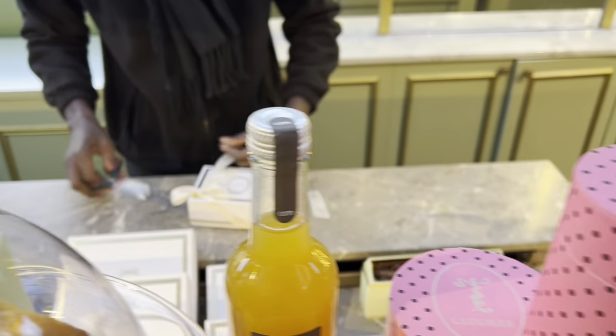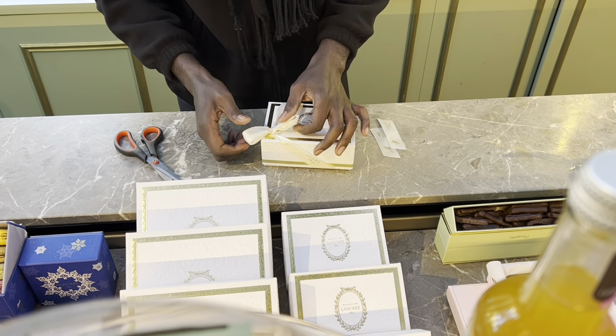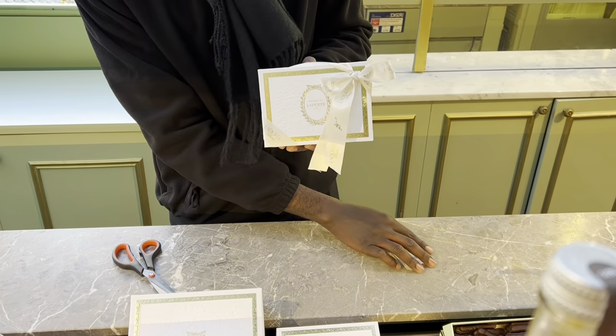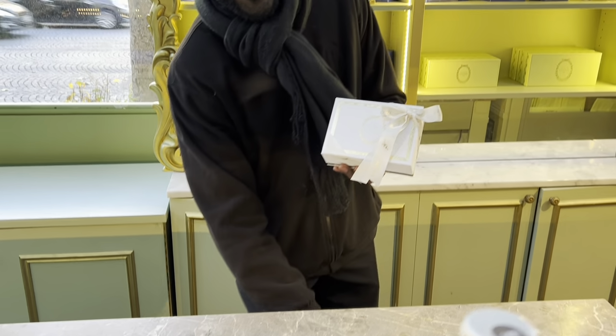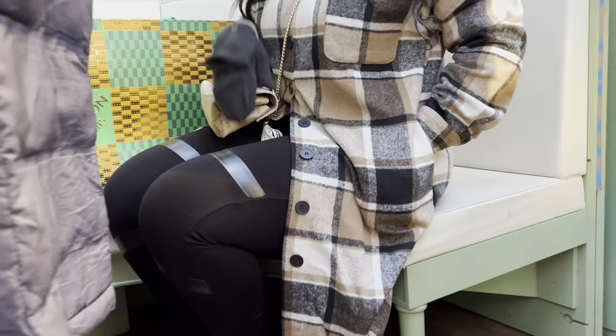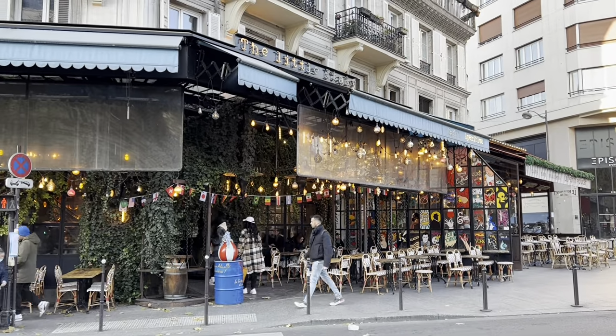Y'all, I got a souvenir for the kids. We at Laduree Macaroons. And he's making it so pretty for me, y'all. Look at that. Oh, yeah, it's perfect. Give me a little bag. Tata, you really look like the rich auntie. The rich auntie bought it for the kids. Merry Christmas, y'all. Line them up so I can give them a dollar. Y'all, this where we eat it.